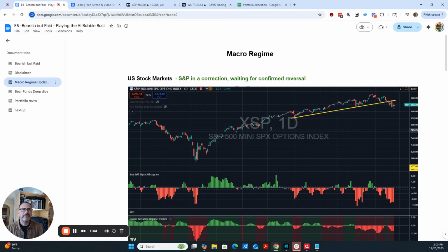But waiting for that confirmation of a reversal of trend, what I want to see here is the buy-sell histogram start coming back up to neutral and getting into the green. That would be a good signal to buy back in.